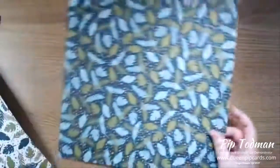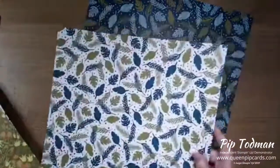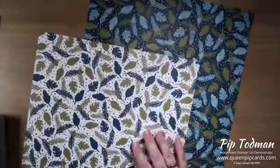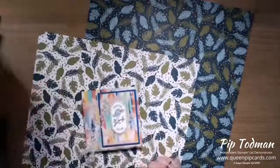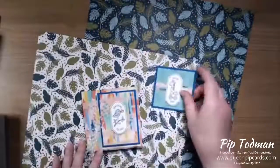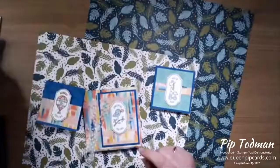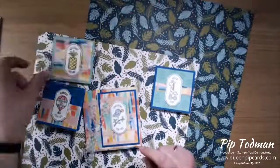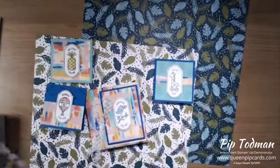Anyway, I thought we could definitely do something with this one and with this one, that you could easily pair the little bird. Even the welcome baby would go nicely with this. You could do the balloons or the pineapple. Any of those would go with this paper. So that's what we're going to do today.